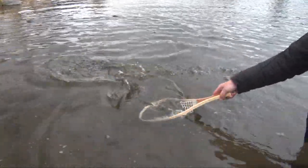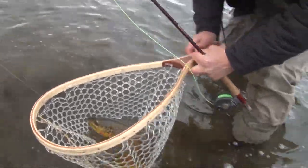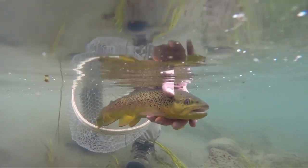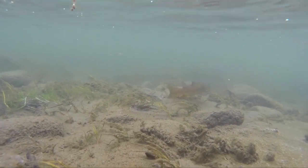Nice, boy, that's a really colorful brown trout. It's not huge, but it's a nice fish. Very cool. Boy, look at the colors on this brown. That's pretty phenomenal. Beautiful spots on that thing. Wow, that's pretty cool. Yeah, that's awesome.